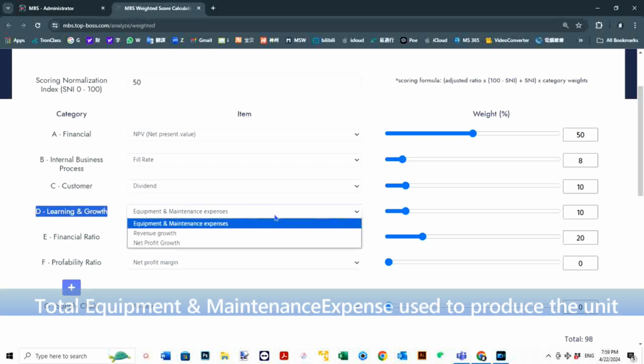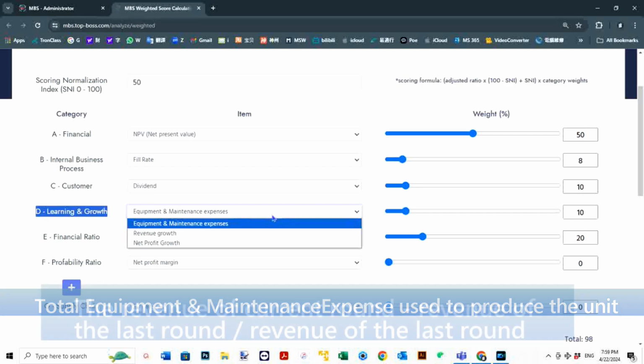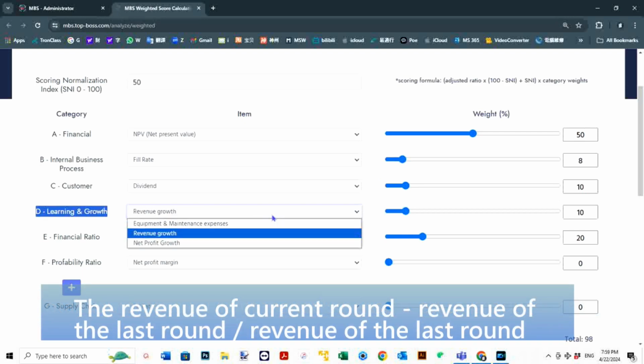Equipment and maintenance expense. It represents the total expenses related to equipment and maintenance across the game. The final calculation takes the average throughout the total number of rounds. Revenue growth. It measures the percentage increase in revenue from the current round compared to the previous round. The final calculation takes the average throughout the total number of rounds.